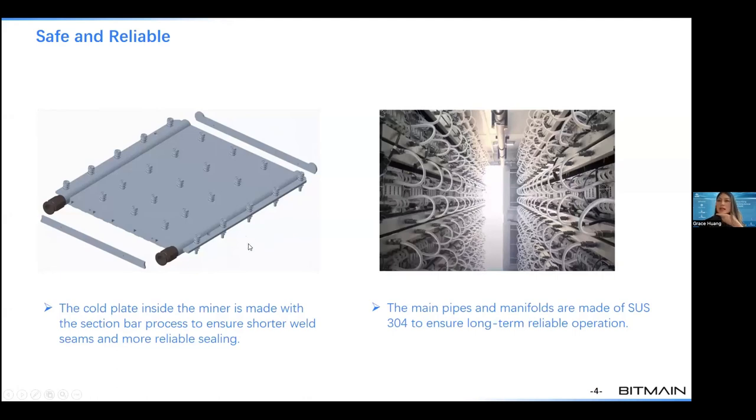This is the design of our cold plate. It has a very simple and sleek design, which helps ensure reliable sealing of the cold plate overall. On top of the plate you can see a few spring-loaded screws, which ensure the cold plate keeps reliable contact with the chip at all times.